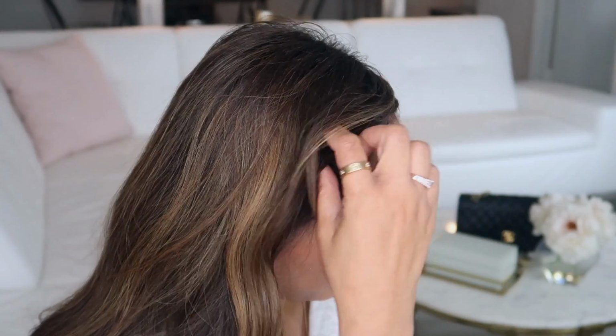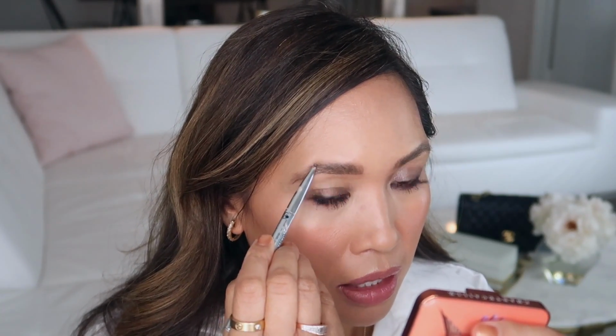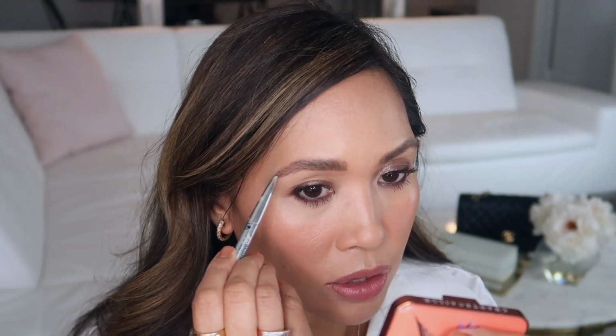Then let's fix that eyebrow really quickly. This is where a pencil comes in really handy to fix this eyebrow. Like this is having a problem. It's not connected. So I just go and fill it in. Little hair-like strokes. Okay, and this is the final look.